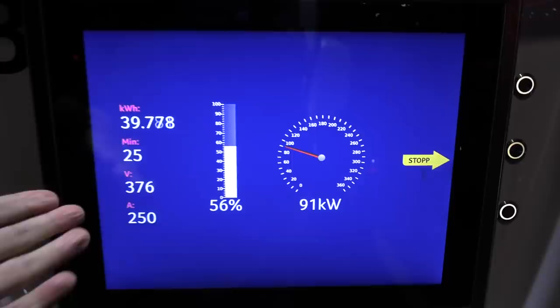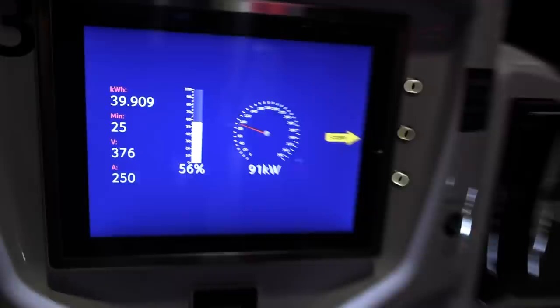Right, we've been here 25 minutes, we have 56%, we are good to go. Still getting 91 kilowatt, but that's fine. We have an e-tron and a 94 who is waiting for us. So let's get the heck out of here. We just need enough to get home with 5%.